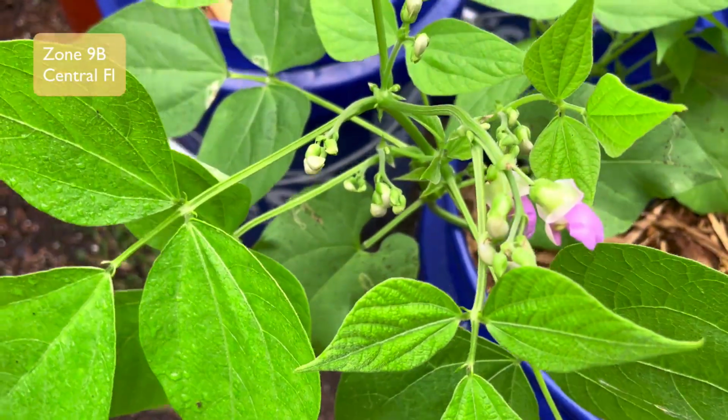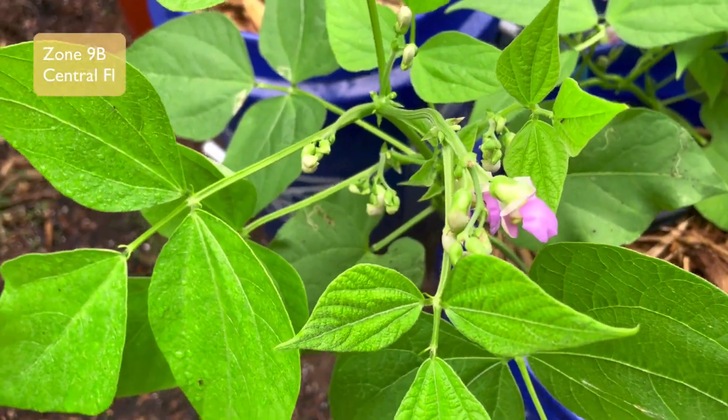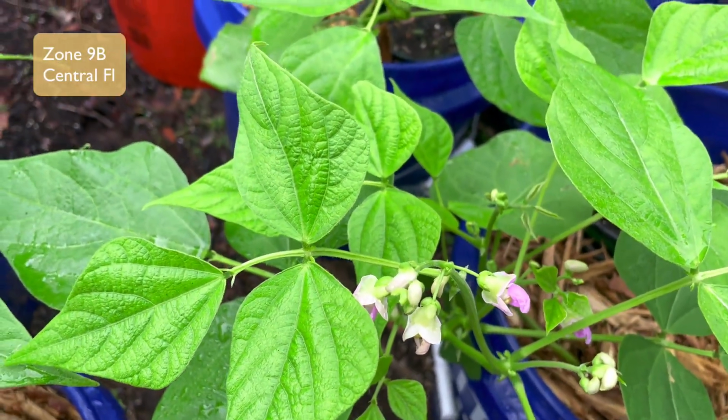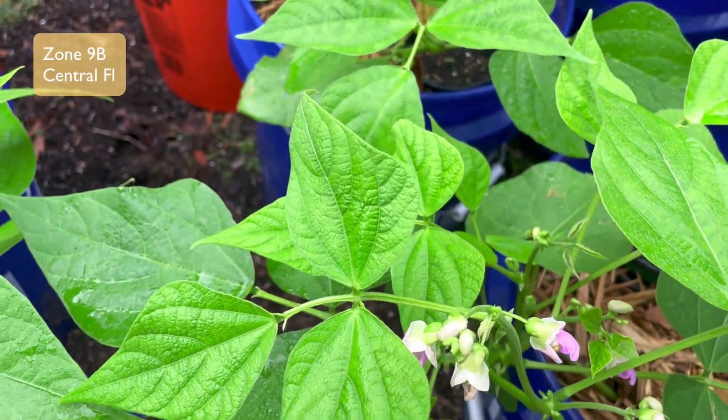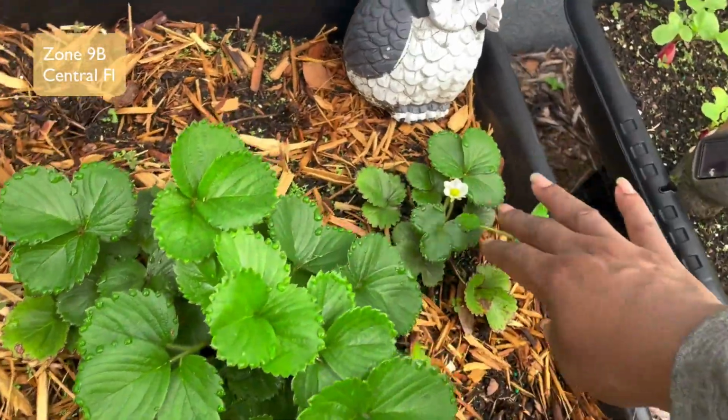There's like a ton of blooming going on my contender beans. Yay! Y'all, this is the most blooms I've ever gotten on my contender beans, so I'm very happy about that. Y'all, these strawberries are just standing at attention.